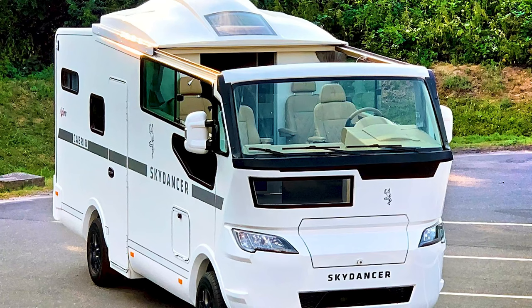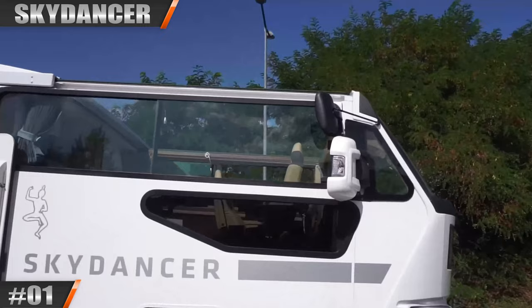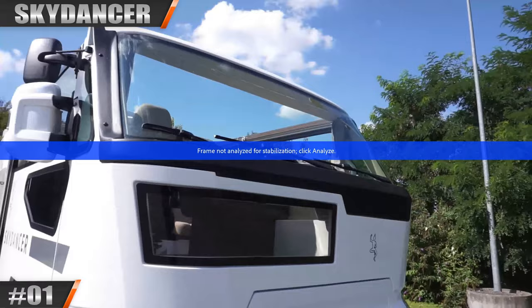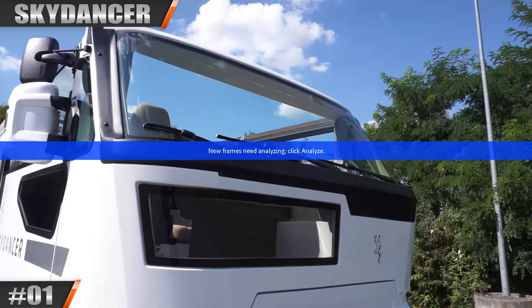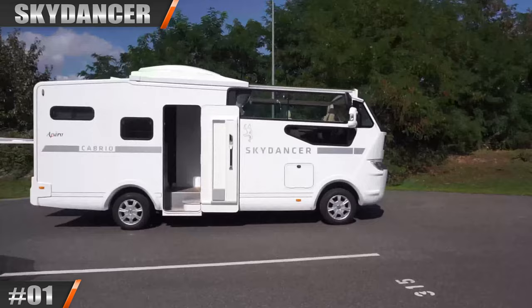If you've been thinking of getting a convertible, then you may want to pass on the high-end sports car. This effort from German-based Skydancer is the world's first convertible motorhome. Yes, I said motorhome. The electrically controlled roof opens by sliding to the rear and can remain open while driving. And just so we're clear, this isn't a sunroof or a skylight. It's the whole front of the roof that retracts.